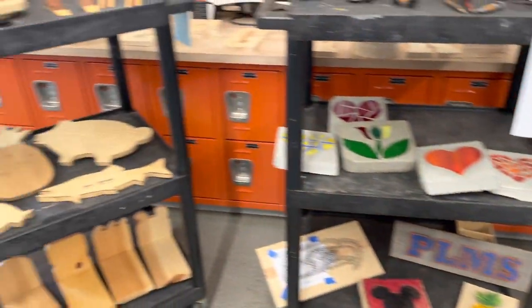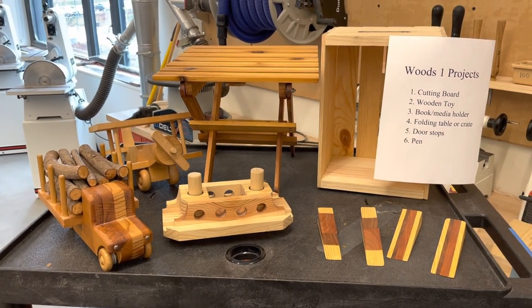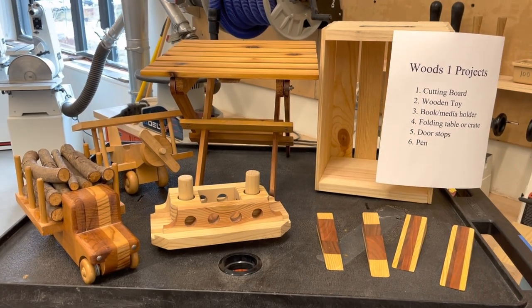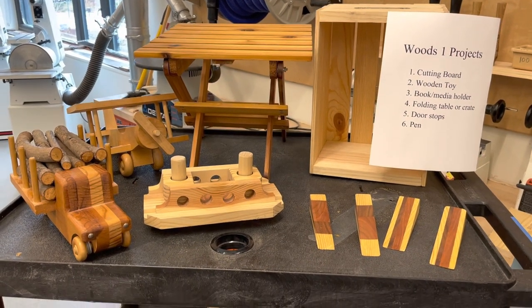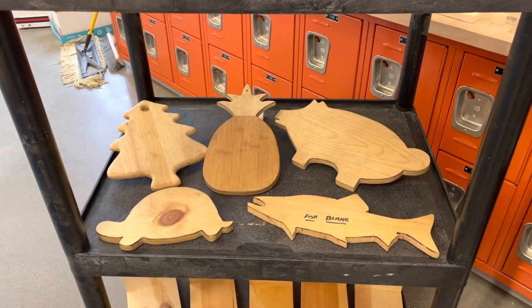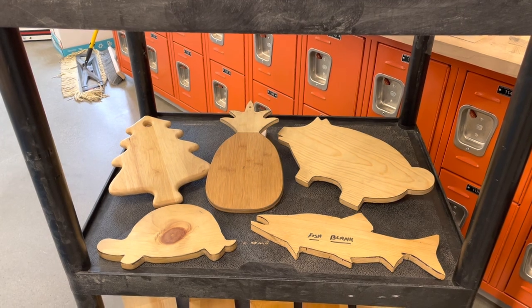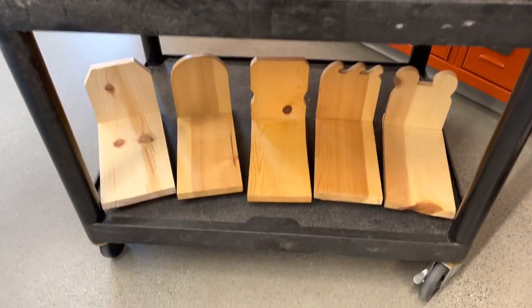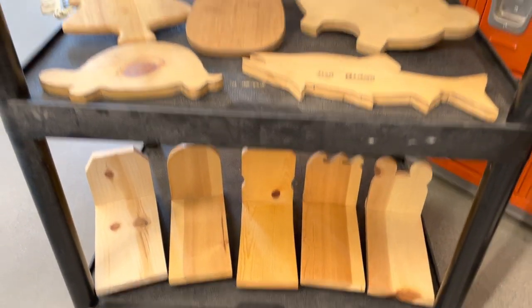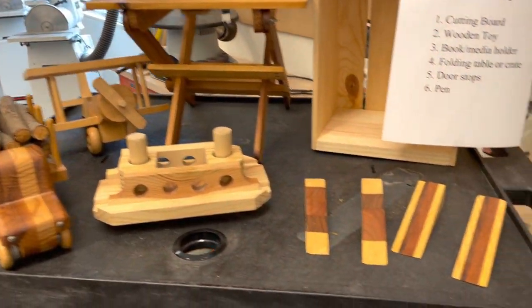So over here we have the projects for Woods 1. Now this year I added some new projects that we did during remote, and we might incorporate some of those things next year. But basically in the first trimester we start off by making cutting boards, and students get to choose their cutting board. Some of them are harder than others, and that's just 5 of the samples. We have many more. So we do that. We do a book or media holder, and we do a folding table or crate. We do these fancy door stops, and then we do a wooden toy.